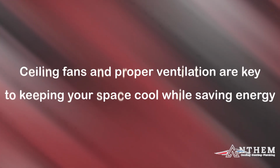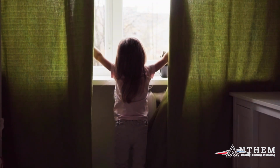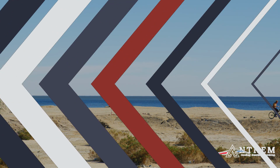Ceiling fans and proper ventilation are key to keeping your space cool while saving energy. Use ceiling fans counterclockwise and open windows for cross ventilation during cooler hours. Beating Coachella Valley's heat is no solo mission. It takes insight, readiness to adapt, and embracing unconventional methods.